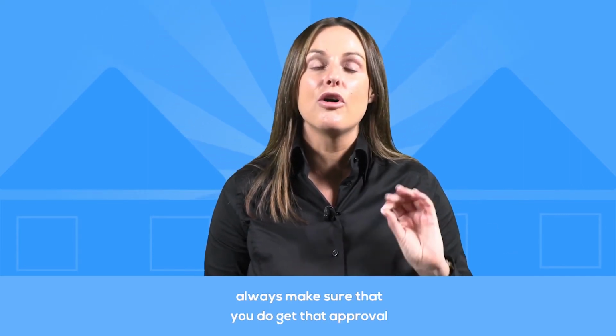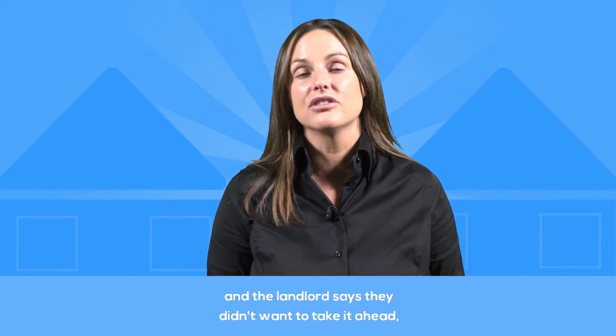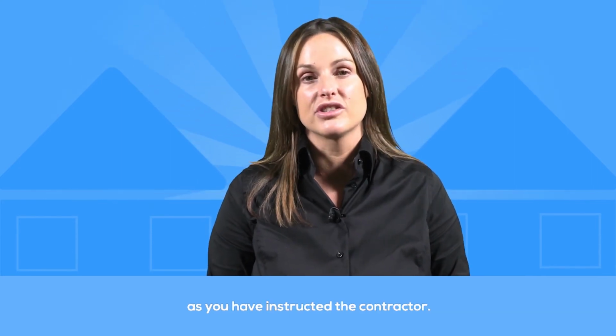If you are an agent, always make sure that you do get that approval, as if you do get the maintenance done and the landlord says they didn't want to take it ahead, you could be liable for the costs as you have instructed the contractor.